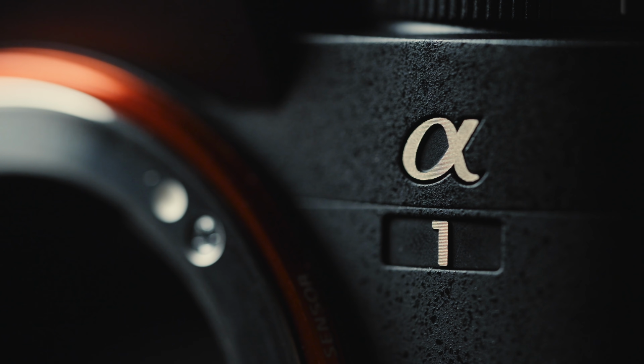Along with its new heart, the Mark IV also gets a bigger brain. It now uses the Bionz XR processor, which is the very same kind you'll find in the A7S III and the flagship A1. Now, usually I don't talk about processors in my camera reviews because it's always a very spec sheet thing, but this one is eons ahead of the processor in the Mark III, so it does actually make a humongous difference in the user experience.